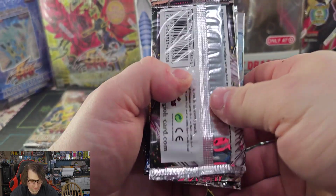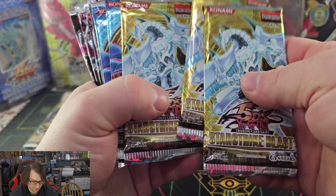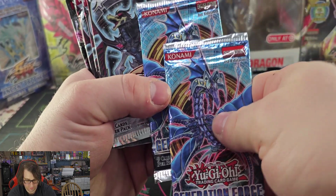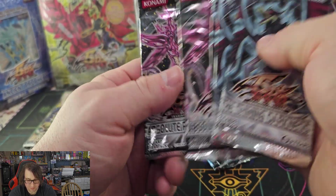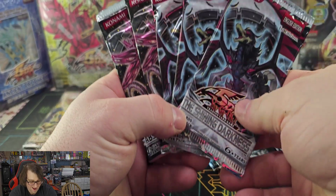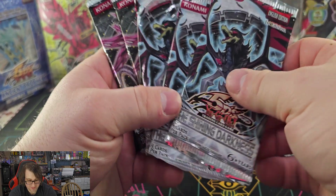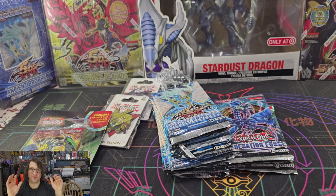So we got the final bundle out. Let's see exactly what we have. Oh, we got Starstrike Blast. We got three Starstrike Blast packs. We got two Generation 4s, which are first editions. And first edition Shining Darkness. First edition Absolute Power Force. Wow, these are all first edition. I may have to save these first edition packs for a separate video. GGVision, you definitely loaded this box up. We're going to decide exactly what packs we're going to open up today, and we will be right back.